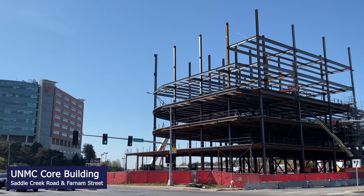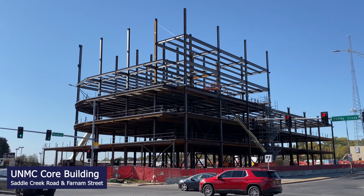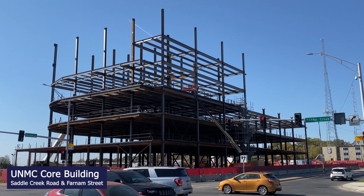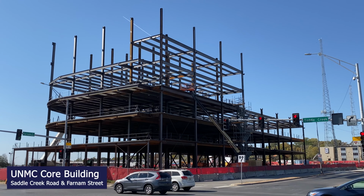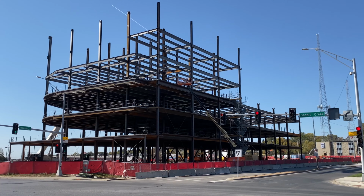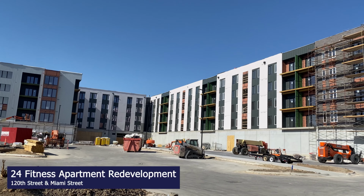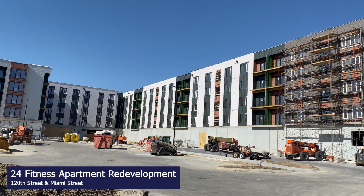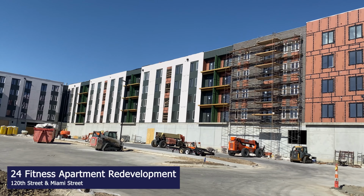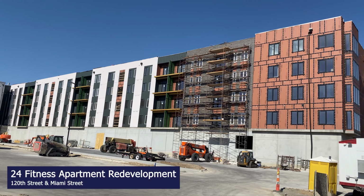Next, we head out to Midtown and check out the core building on the UNMC campus. This six-story building will be 180,000 square feet and should be ready in 2026. The building will handle UNMC's administrative functions. We make our way out to Northwest Omaha, and there's a former 24-hour fitness, which was gutted and added onto and will now be home to 160 apartment units. The complex will also feature a pool and indoor and outdoor parking.